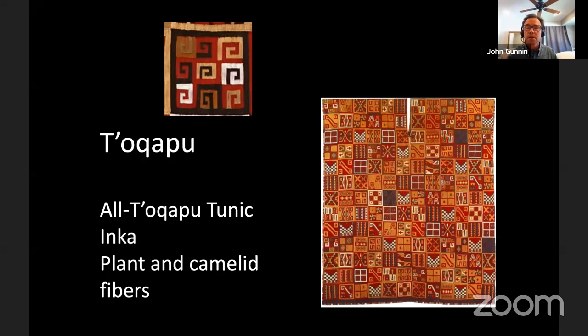So this tunic is really for the king because it has all of the different emblems of all the different parts of their society that have all come together, different peoples, different jobs. And of course, my favorite is the checkerboard because I remember that one's of the military. Okay, it's ink, plant and camelid, which is the alpacas and things like that.